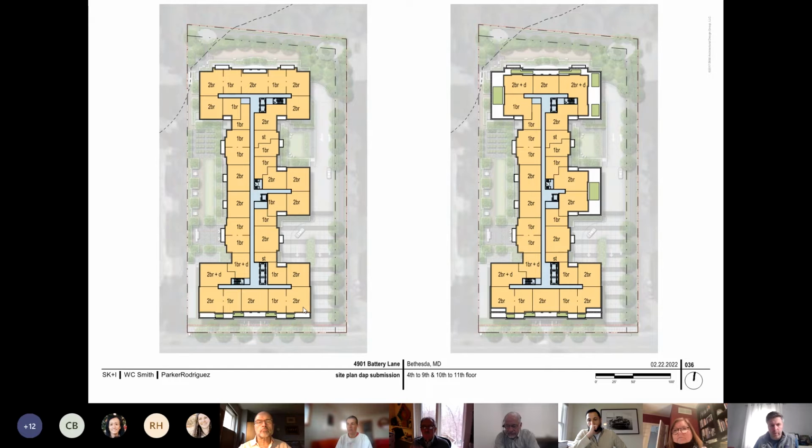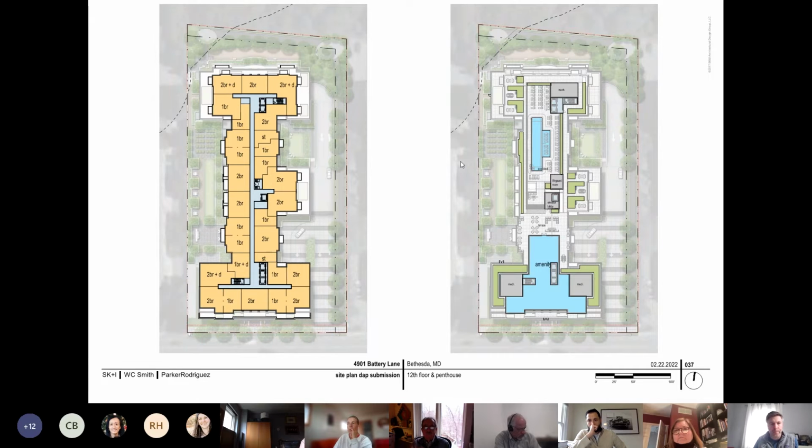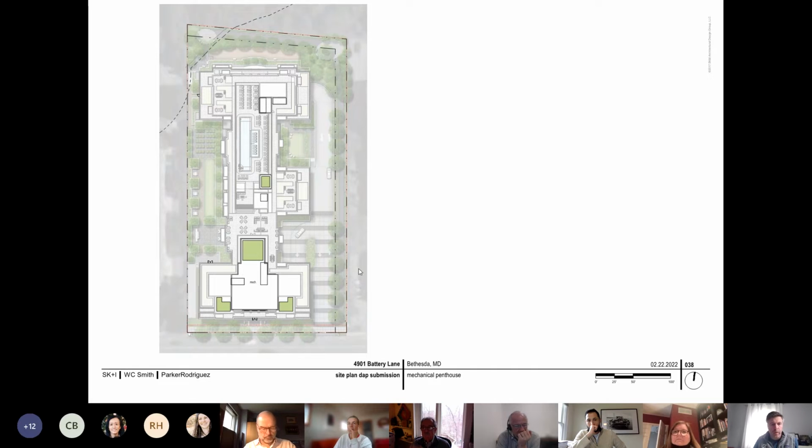So you can see here, we're starting to set back on Battery Lane and on the east, west, and north facades. Integrated within those terraces, we anticipate creating green buffers between the units as well. So additional green space and planting all throughout the building. Moving up, there are further setbacks on the Battery Lane and the north facades, and moving up to the rooftop where we'll have additional green roof, rooftop amenity, and a pool deck with our mechanical uses up at the top.